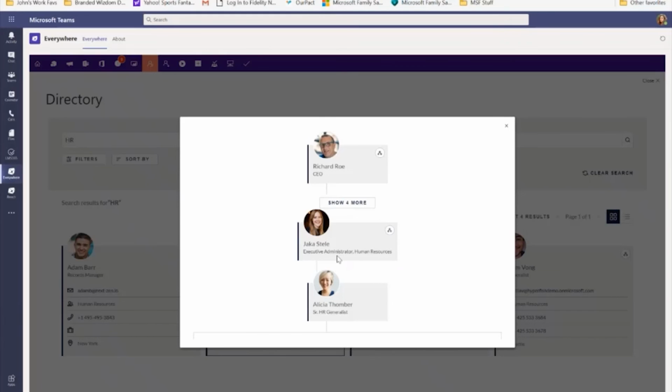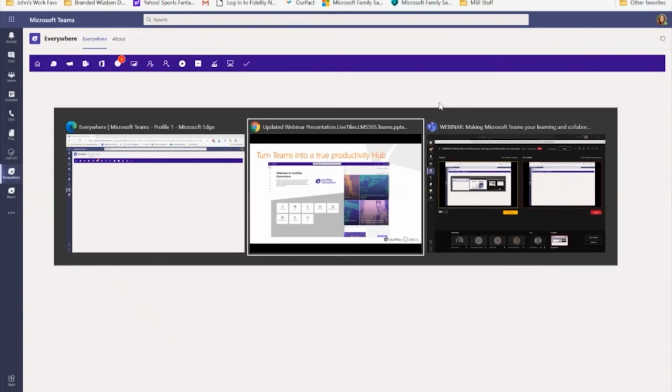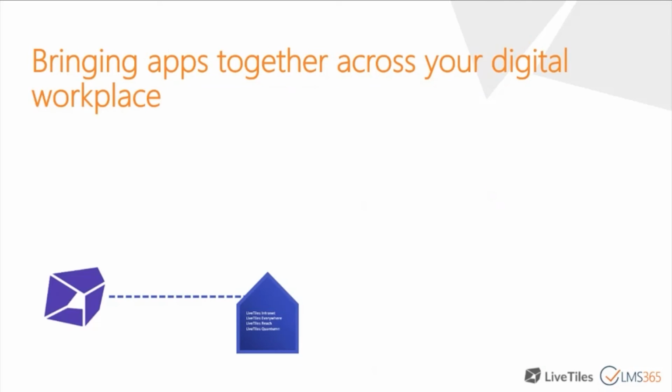So if you needed to go to, in this case, Alicia's boss, we know it's Yaka, and we can ask Yaka, hey, can I borrow Alicia for a couple days? She's an expert in Workday. And so being able to draw that connection and let people connect with people, but also using Teams as that hub to really bring your apps together across your digital workplace.